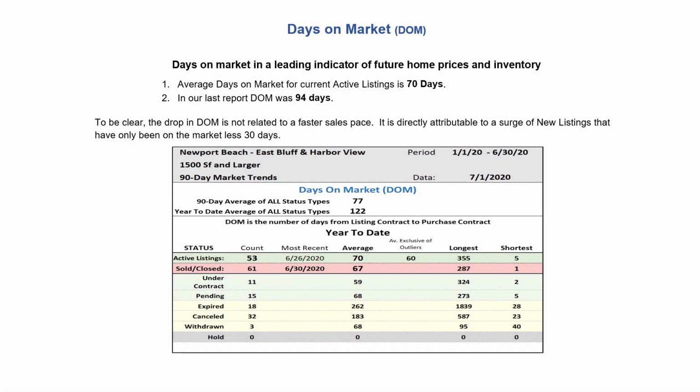The days on market for all active listings is 70 days. It was 94 days in our last report at the end of April. Days on market is the time from activating a listing on the MLS to getting an offer accepted and a purchase contract signed. As listing brokers, we always advise in a normal market, the DOM should be between 30 and 45 days and suggest pricing accordingly.